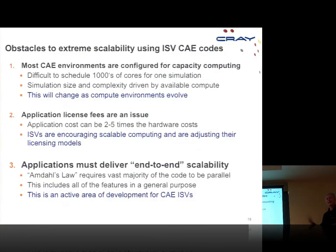Okay, so why hasn't this been happening more? And so here's my take on it. Well, to start with, and this is really kind of a PBS statement, most CAE environments are configured for capacity computing. So when you're running hundreds of 64-way parallel jobs, it's tough to schedule a 1,000 core job into that type of environment.